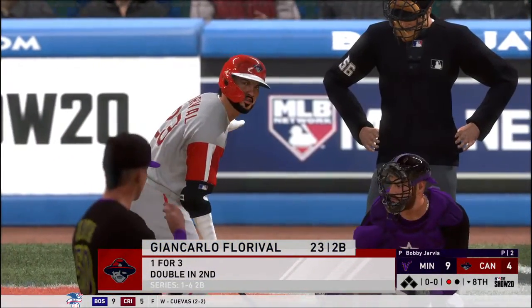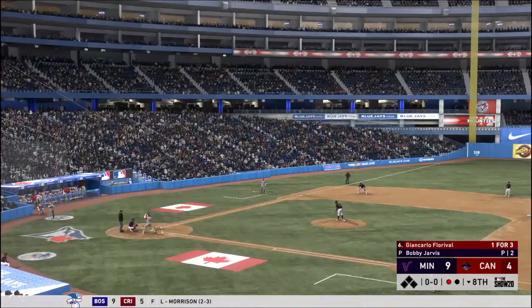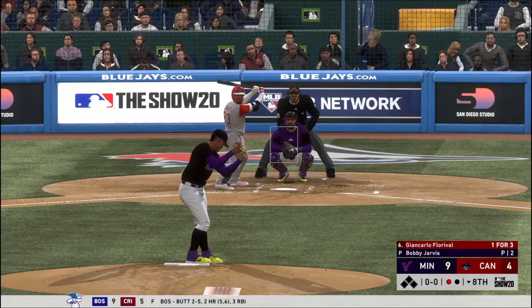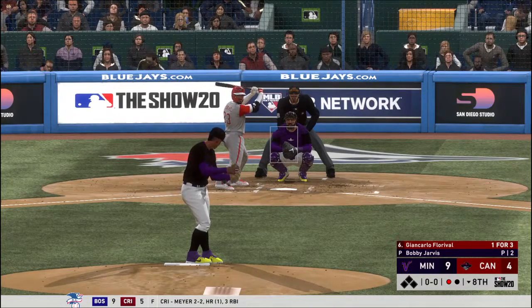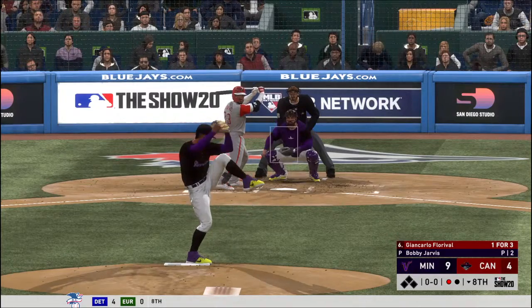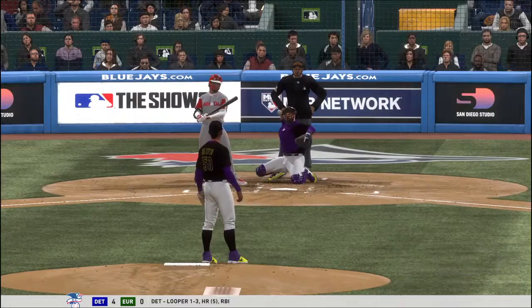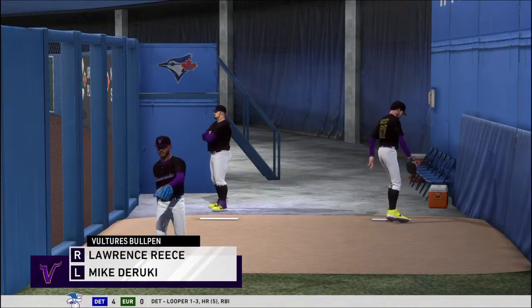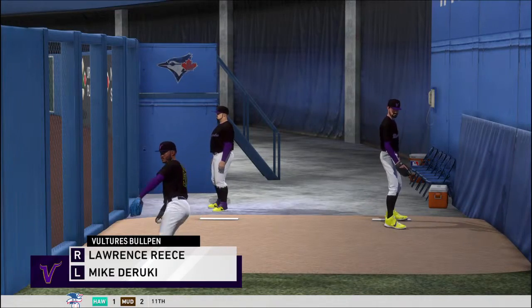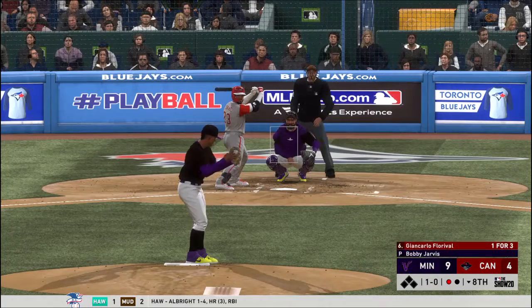Coming to the plate now, Giancarlo Florival, as the switch hitter will take his cuts left-handed here. One of the things this guy would like to do from the left side is swing it a little bit better against right-handed pitching. This guy has decent numbers, but not great numbers against right-handed pitchers. A fastball here as he'll take a look at ball 1. 1-0. Right-hander starts to loosen up in the bullpen now. Bases are empty, 1 man out.